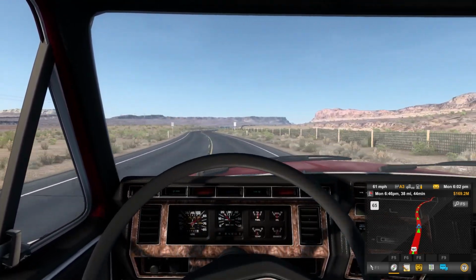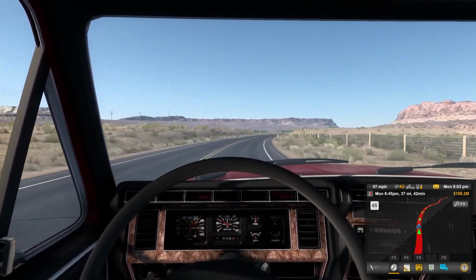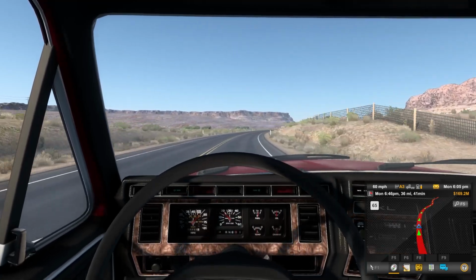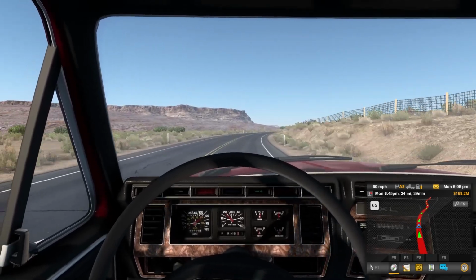This is such a nice little mod. I'm really thoroughly impressed with this, guys. I'm just blown away. All these rigs that I've driven, every single one of them. I've been in a Macar, I'll say that.